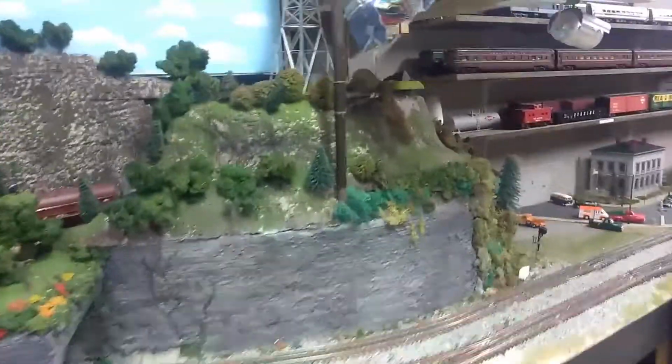Then we have our mountain in the back. That actually hides our electric panel, which opens up, electric boxes inside. It hides that very well. Same with the hot water heater. We kind of have that hidden, but we can get to it if we need to. Then we work our way around, more of the collection up top.